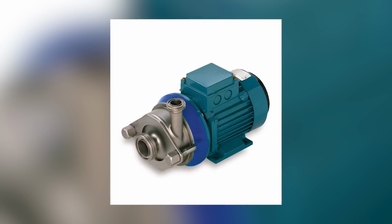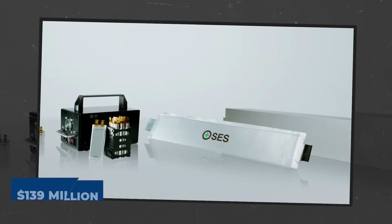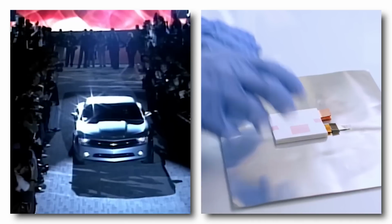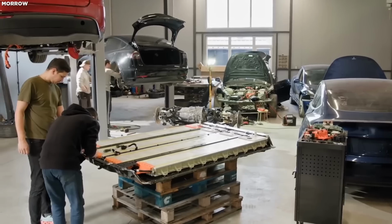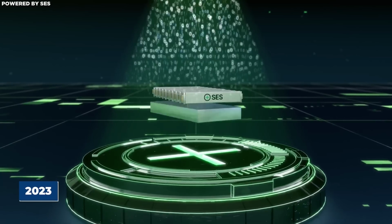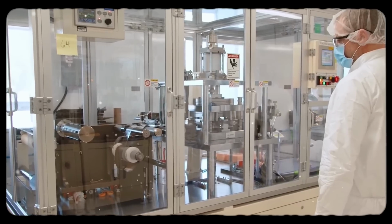The deal's pretty straightforward. GM pumps cash into SES, $139 million to be exact, and they work together to turn lab ideas into car-ready batteries. SES brings the tech smarts, GM brings the muscle to scale it. They've got a joint development agreement, which is fancy talk for "we're building stuff together." By 2023, they wanted pre-production batteries rolling out. Did they make it? No loud announcements, so we're left guessing.